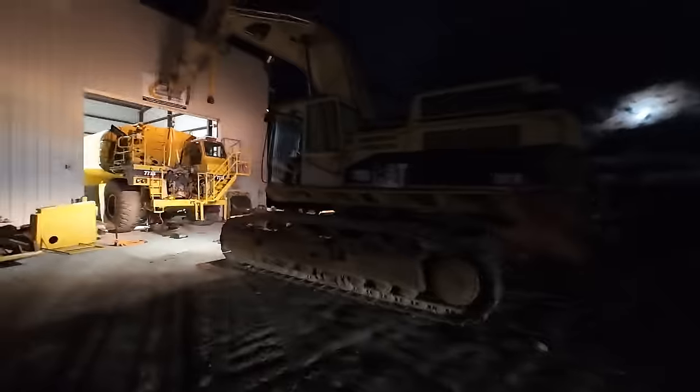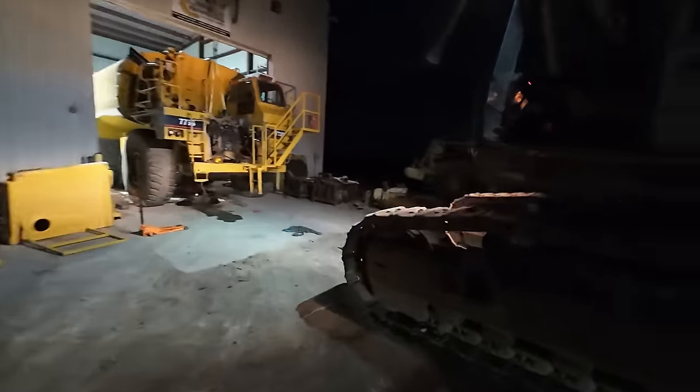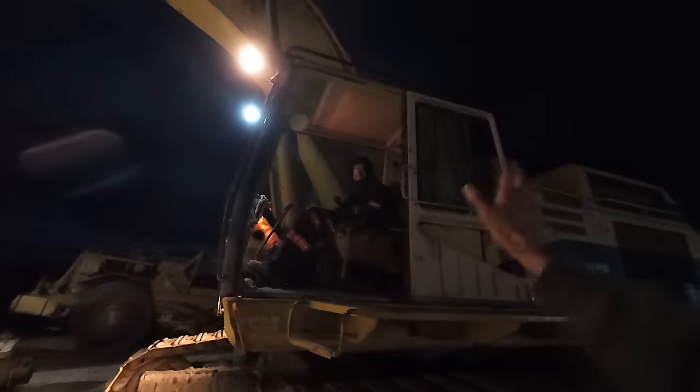Looks like I got a 365 excavator here, acting as the crane. Good night, Quinton. How's it going? Well, it's bad. It's bad. I don't know what else to say. And this is your truck, one of your rentals, not a customer's? It's supposed to go out tomorrow. So I go to make a test run with it, and I'm like, this thing ain't running right.